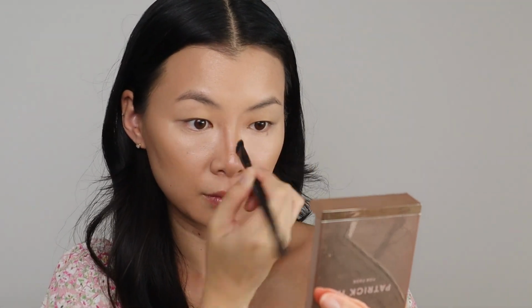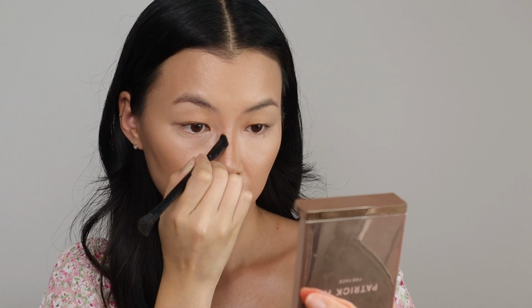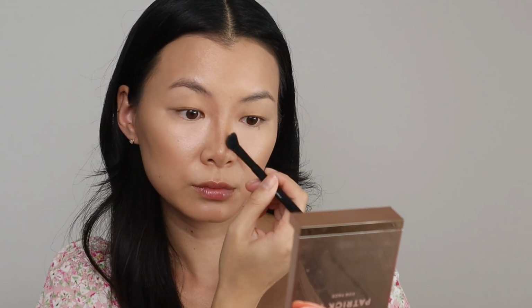My contour product has to go to Patrick Ta She Sculpted. This is the one I wore on my wedding. It's gorgeous. It has the cream, which is what I used today, and then it also has the powder. The powder leans a little warmer, and for the contour, I just strictly used it on my nose. Easy to blend. It's a bit heavier than the Makeup Revolution one. This one feels not as natural looking, if you know what I mean, where they're both buildable, but the effect is a little different. Makeup Revolution, more natural. You can see your skin peeking through.